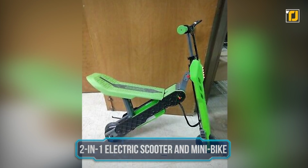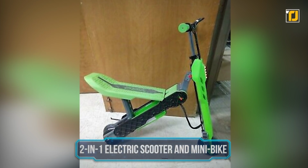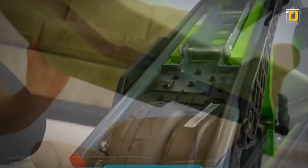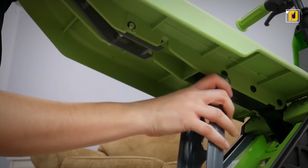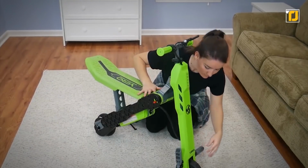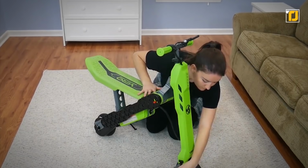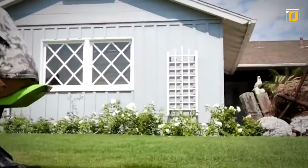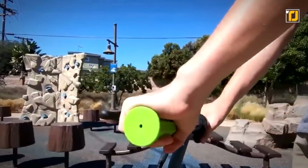2-in-1 electric scooter and mini bike. Get the best of both worlds with the remarkable 2-in-1 transforming scooter bike combo we're about to show you. Viral Rides brings you a super cool electric scooter that quickly restyles into a mini bike, making an excellent gift for your young ones aged 8 and above.